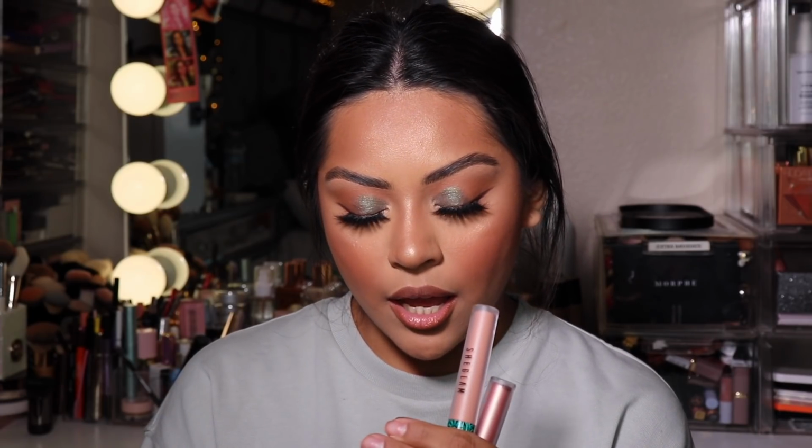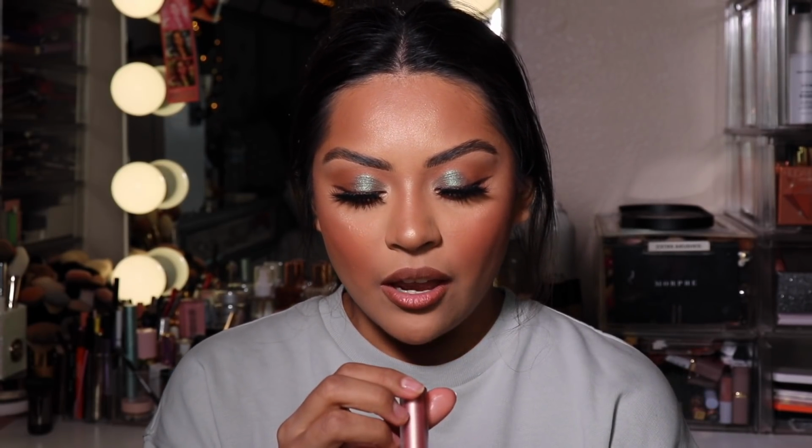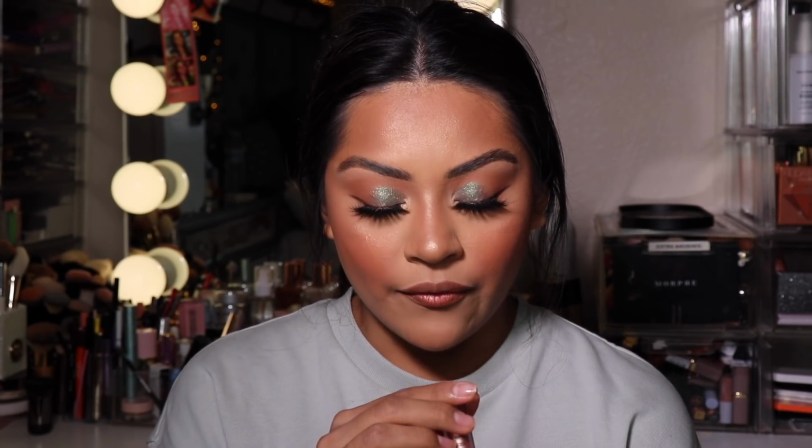This is the Glam natural liquid lipstick. I think they are liquid lipsticks. And then this one right here is more of a pinky tone, which is Naked. I don't know if you guys can see that, but that's Naked and that's Natural. You guys already know that I'm obsessed with brown, taupey tones for lips. But you're gonna be so surprised at what lip color I'm gonna choose, which is Vintage.